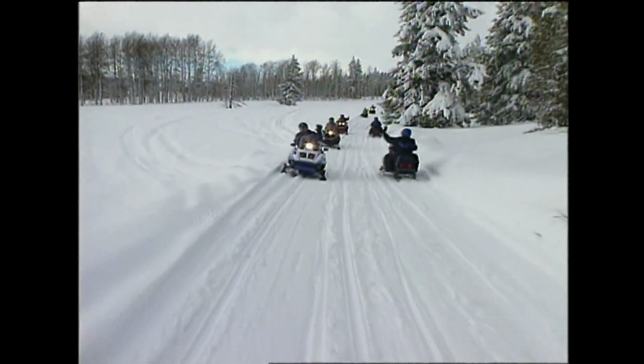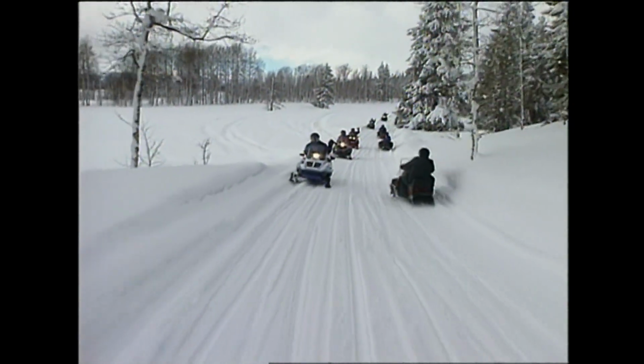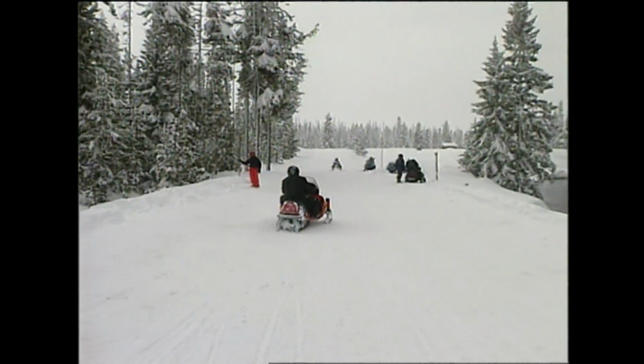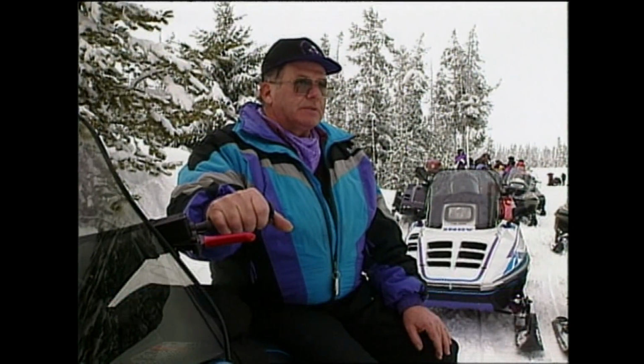Groups of snowmobilers come and go like commuters on their way to work. Only these folks are onto something much better. Groves of aspen line the trail. Frosted pine trees fill every view. And scenic attractions lure snowmobilers even further into the woods. This is the very headwaters of the Henry's Fork of the Snake River. Half the water comes from here and the other from Henry's Lake.